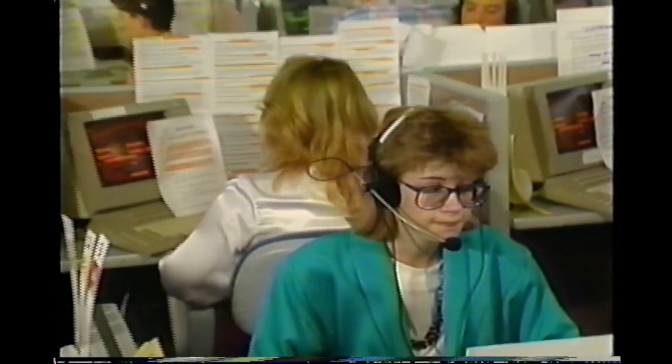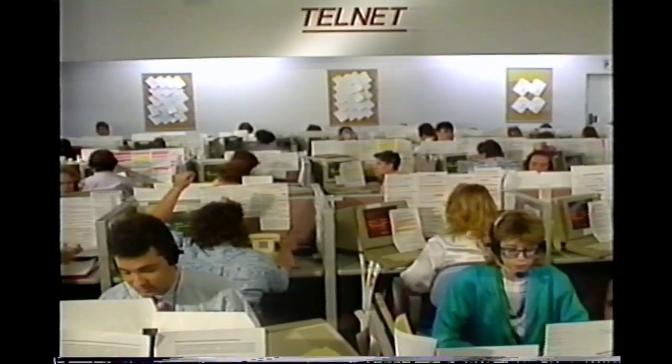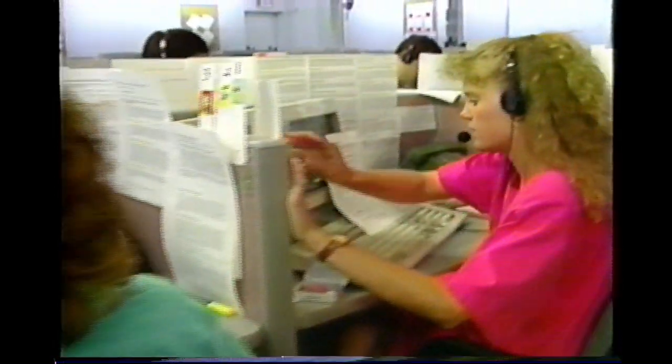Typically, what we were experiencing is something on the order of 48 to 50,000 attempts in a given shift and approximately 12,000 decision-maker contacts. With the new equipment, what we're seeing is something on the order of 85 to 90,000 attempts and something on the order of 14 to 20,000 contacts.